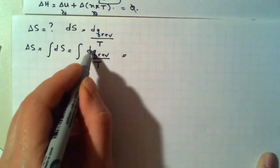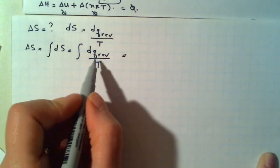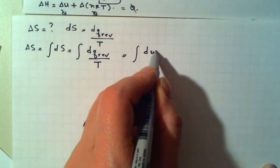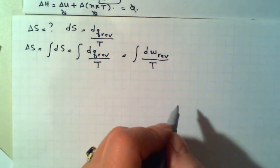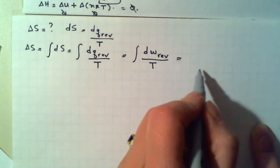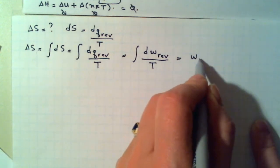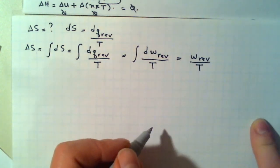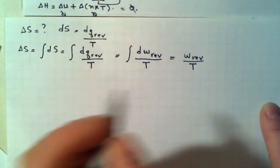the reversible Q for an isothermal expansion, where delta U is 0, the reversible Q is the reversible work. And we can integrate that because we actually have a value for the work. So let's just take that right out. It is equal to the reversible work divided by temperature. And again, we have the values for this because we were given the work and we know the temperature.